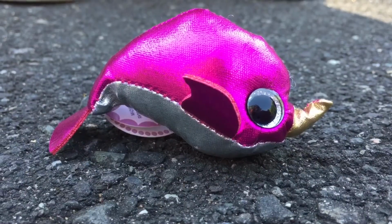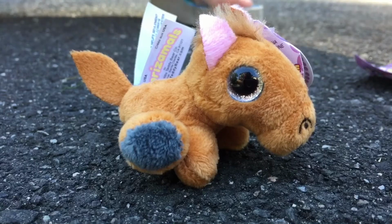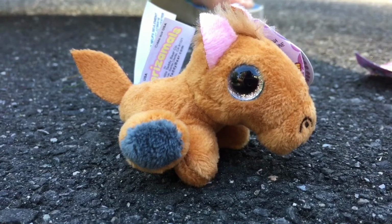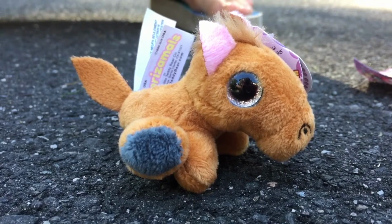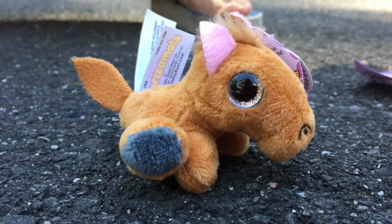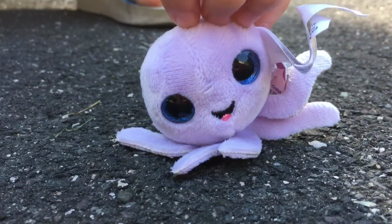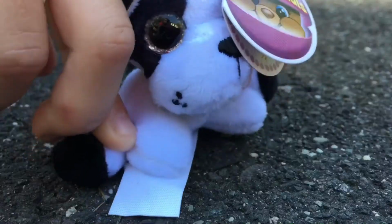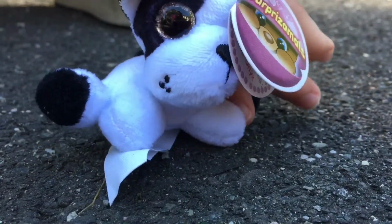This is the narwhal I got. It's very shiny and pink. I love it. This is my favorite animal of them all. It is a horse. And I've always wanted a Surprizamal one. This is the octopus. It is light purple. This is the Dalmatian that Erin got, and she gave it to me. I love dogs, so I got one.